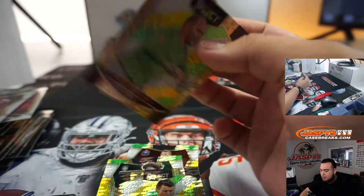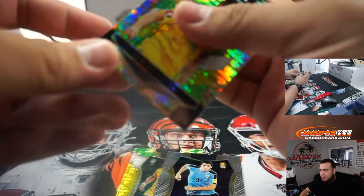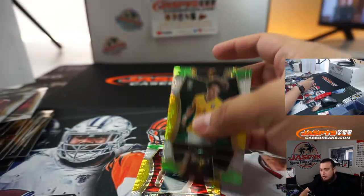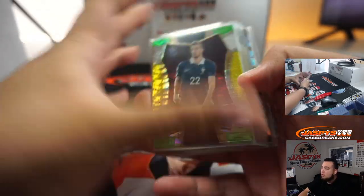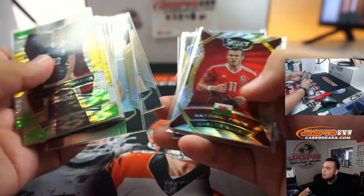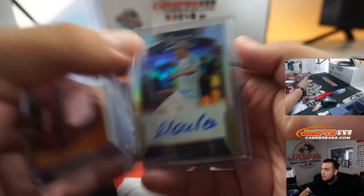Alright, guys, well, there you go. Just a little quick one box break of Select Soccer. We have plenty of boxes still left, guys, and I'm sure there's still some fire hiding. So we can get the next box rolling if you guys want. There you go. Very nice stuff. A couple silvers, a couple nice colored stuff. Ronaldo, Clint Dempsey, and there's the auto.